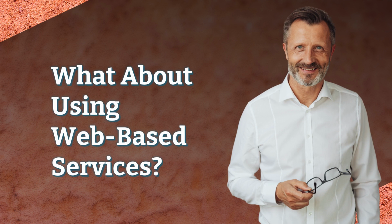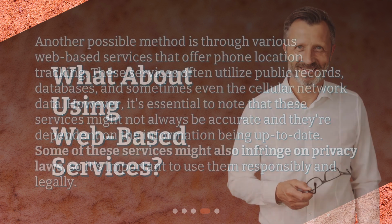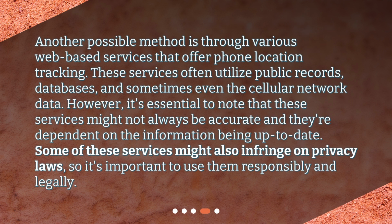What about using web-based services? Another possible method is through various web-based services that offer phone location tracking. These services often utilize public records, databases, and sometimes even the cellular network data. However, it's essential to note that these services might not always be accurate and they're dependent on the information being up to date. Some of these services might also infringe on privacy laws, so it's important to use them responsibly and legally.